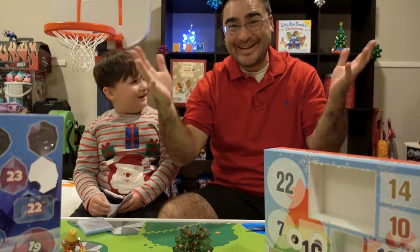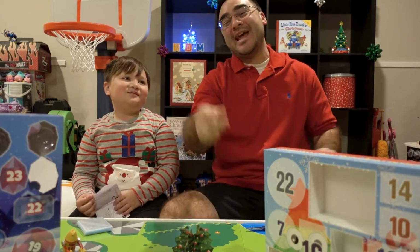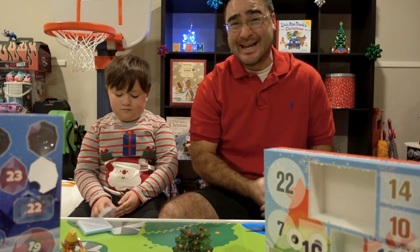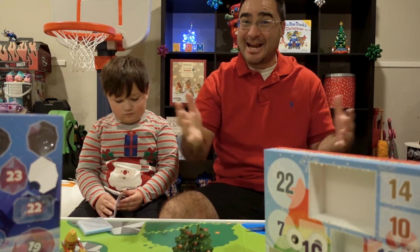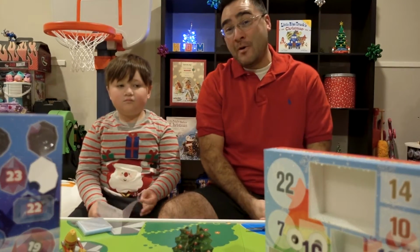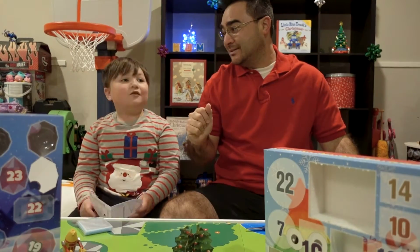And we are doing advent calendars. Today is December 5th, so we have about 19 days to go until Christmas. So that's exciting. We're getting a lot closer.